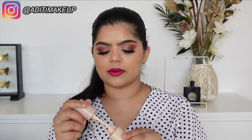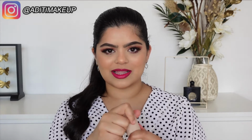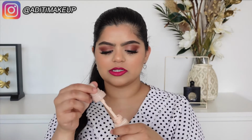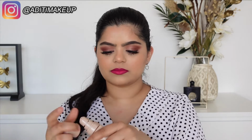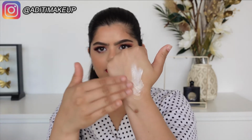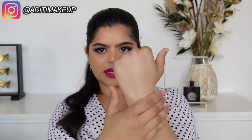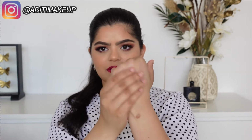I will show you guys how it looks on my hand. One thing is that I did break the pump. That was entirely my fault. My bad. So I just use it like this now. This one kind of has no smell, but you can see my hands are pretty much the same. This reminds me more of a cream. It's not as hydrating as the Becca one. It's more thick, and it definitely does feel like there's something there.